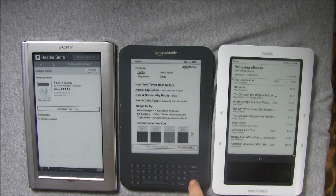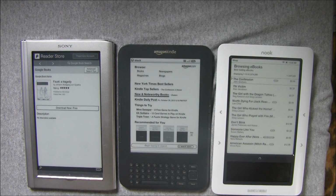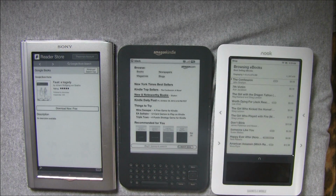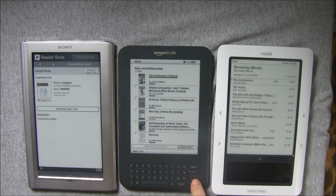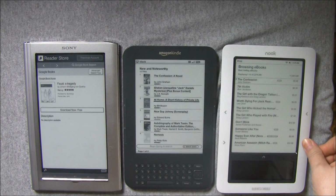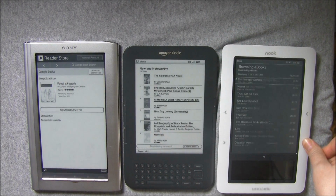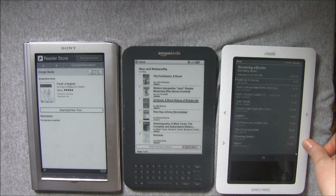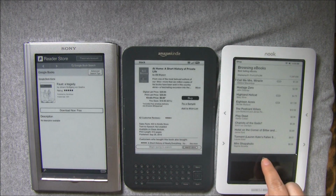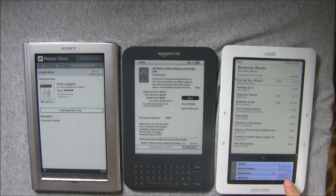Now for Kindle, we'll pick a category to get the sample from, and see if we can get that sample. We also do the exact same thing for Barnes & Noble, and see if we can get a sample of a book there.